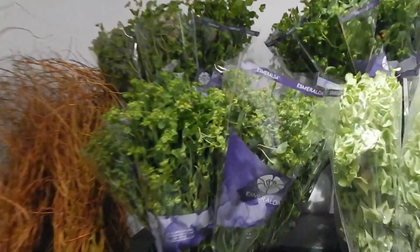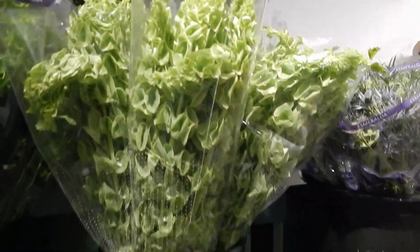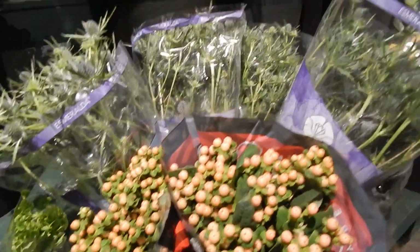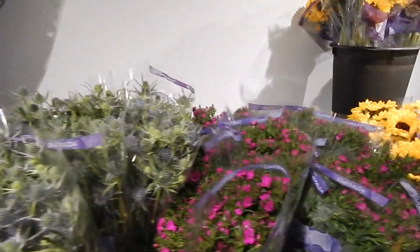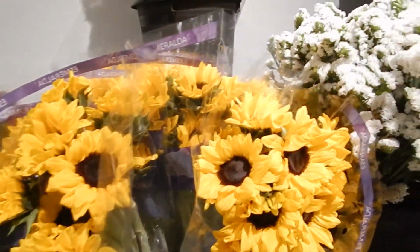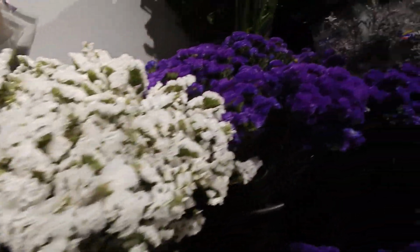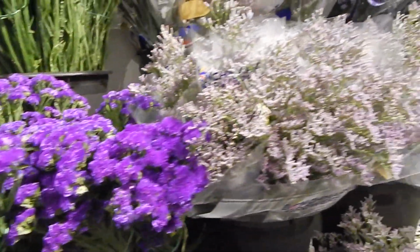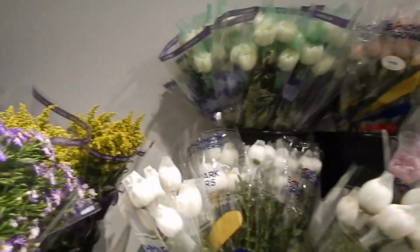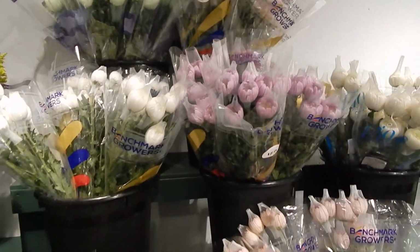Very cool stuff. Blue perum, Bells of Ireland, some thistle. The only hypericum we have, till tomorrow. Two peach. Gypsy dianthus, green trick dianthus, mini suns, white statice, purple statice, limonium, Novi Monte, a little bit of solidago, white cremones, peach, lavender.